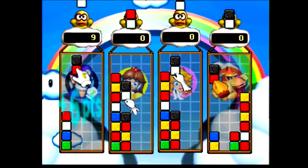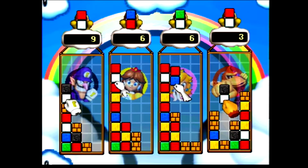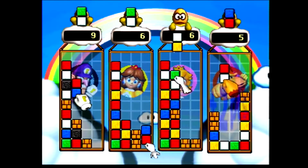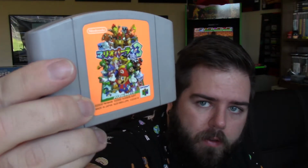N64. And sure, there's going to be language differences and stuff like that, but it's Mario Party. It's basic fun, a board game with Mario characters and lots of fun mini games. And this art is really bright. Just want to point out that orange on there is very neon orange. It looks kind of cool. So we got Star Fox, Zoids, and Mario Party 3. There should be 2 more games in this box.